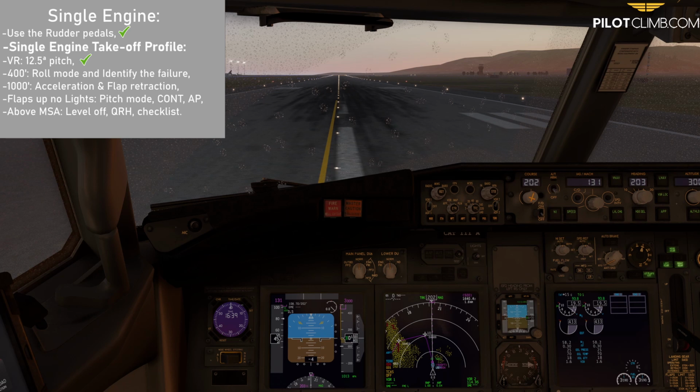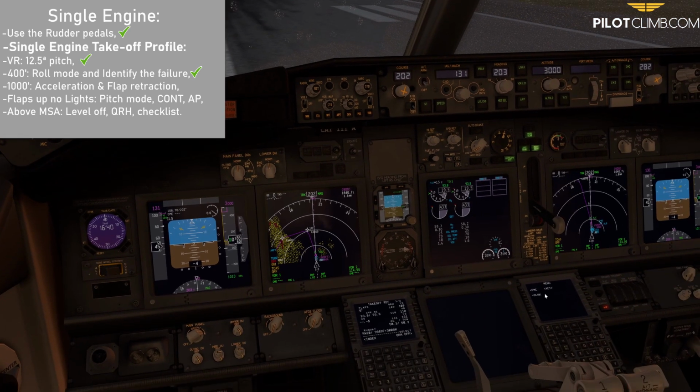And at 400 feet, the pilot flying should call for the roll mode. Okay, in this case, it's going to be heading select because we don't want to follow the magenta line. We don't want to follow the SID. And then we're going to identify the problem. We're going to identify the failure. Okay, and this is very important because at 400 feet, guys, don't worry, I'm going through what we're going to do, but then once we're gonna fly it, okay, we're gonna stop the sim and we're gonna discuss.